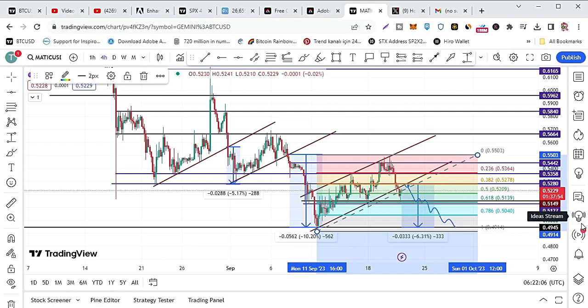And the possible scenario and possible long trade setup, my possible buying at 31 cents price area. I will buy Matic in between 31 to 32 cents price, and that is my target. And that is my prediction for Matic. Matic price will hit 49 cents very soon.